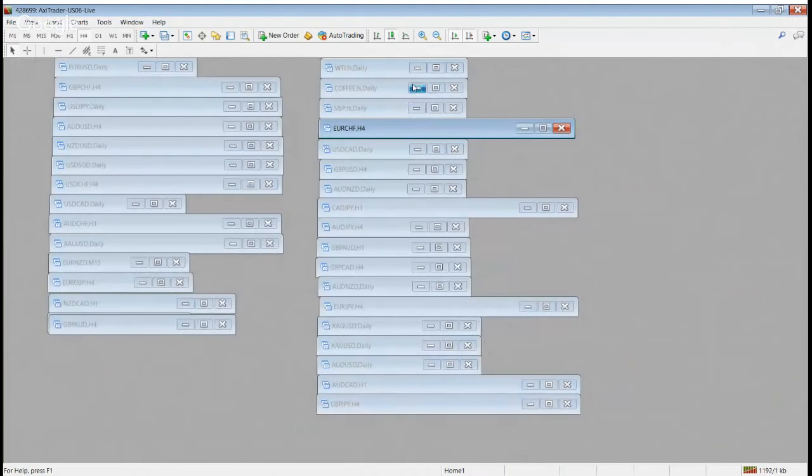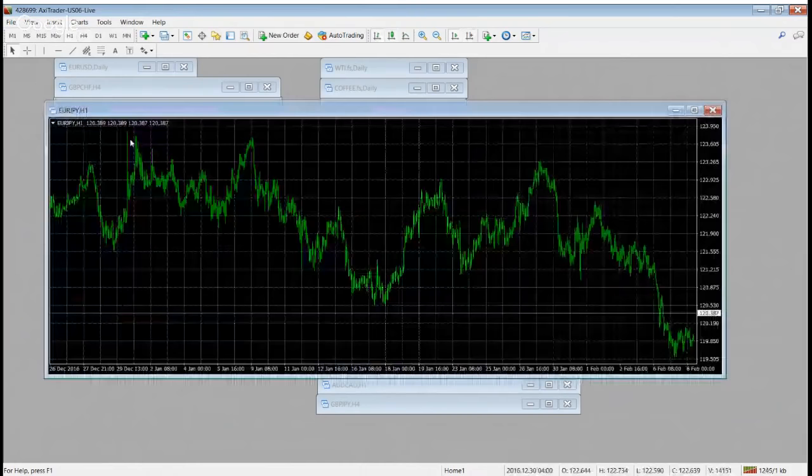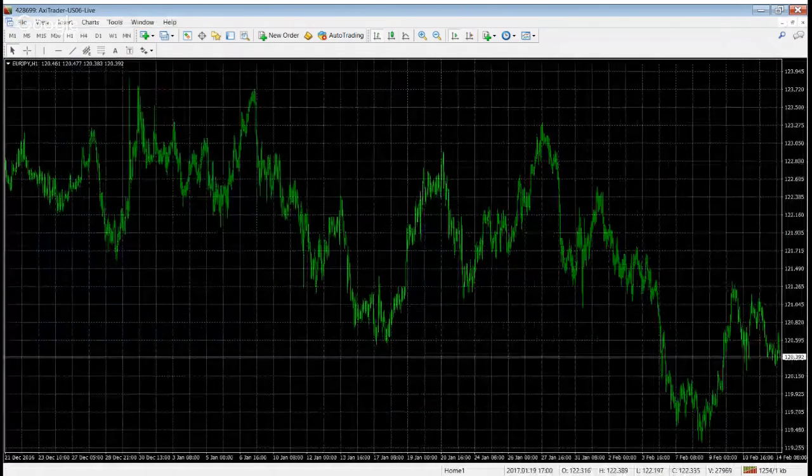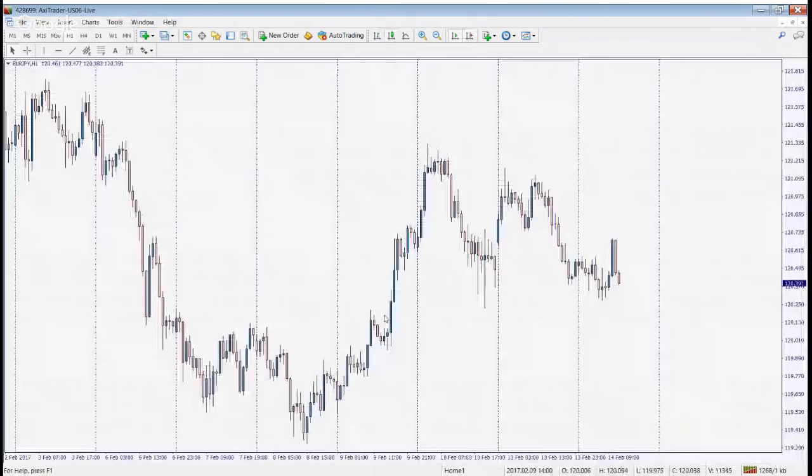All right, I'm going to get a fresh chart, and I'm going to go ahead and use the Euro Yen. And we're going to go ahead and use a funky template just because I can. So the pink candles are the ones that are bearish.